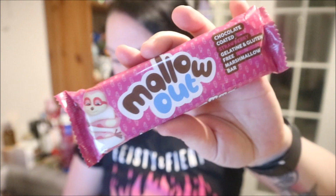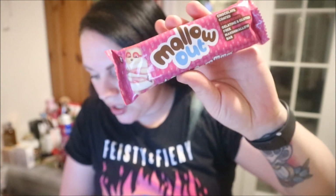And then the last item is a chocolate covered strawberry mallow out chocolate bar thing. It's got like a sloth on it. Freedom Strawberry Mallow Out Bar. Mallow Out Strawberry, the brand new in-between dinner filler. Soft and fluffy, gelatin-free marshmallow smothered in velvety, moo-free chocolate.